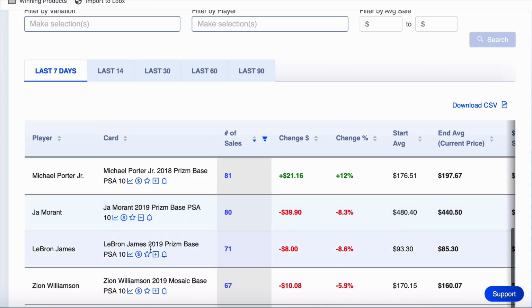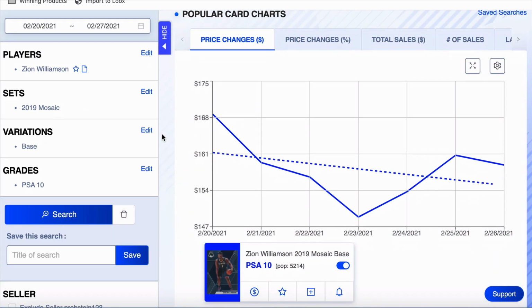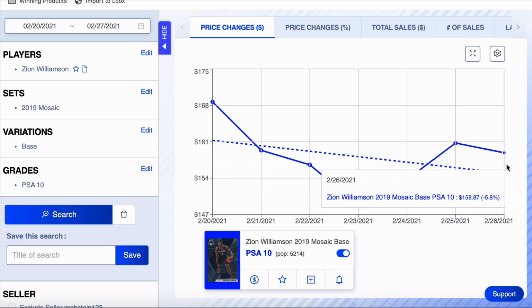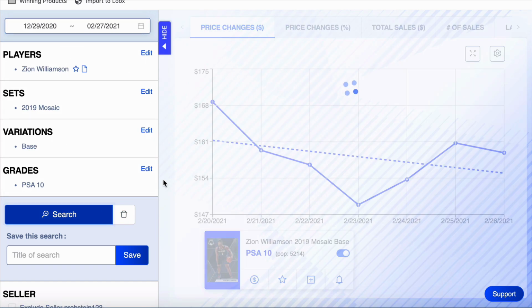Next on the list is another Zion. It's his 2019 Mosaic, 67 sales on the week, down 5.9%. Started the week at 168, had a low sale of 148, last sale of 158, pop count of 52.14. I'm going to pull this one back 60 days and take a look.